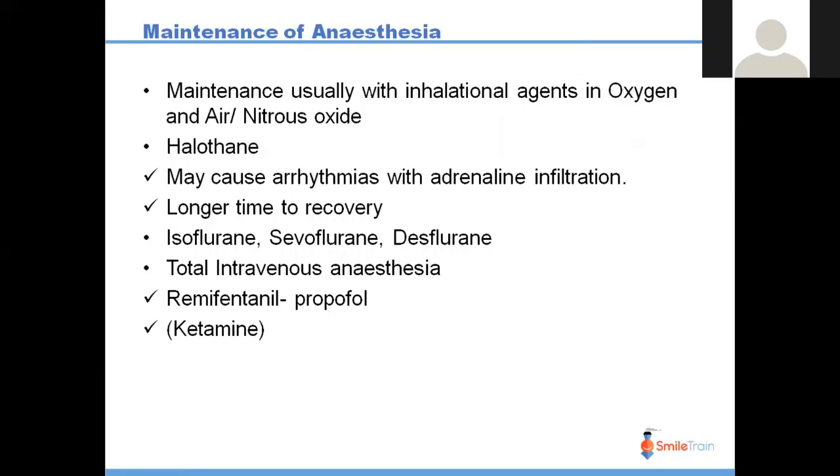Maintenance of anesthesia can be achieved with inhalational agents in oxygen and air or nitrous oxide. Don't forget that halothane causes dysrhythmias with adrenaline infiltration. So you have to cross-check the dilution that is intended for infiltration. The dose should not exceed 2 milligrams per kg when halothane is used, and a concentration of 1 in 200,000 is safe and reduces blood loss significantly.